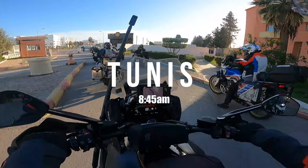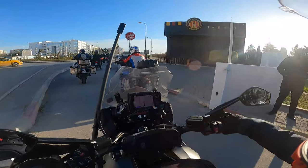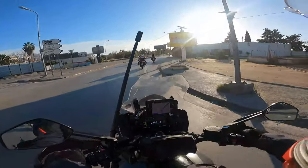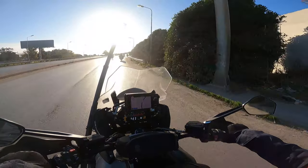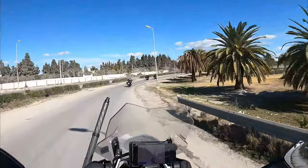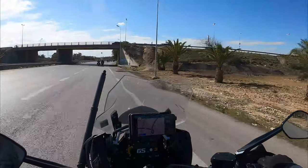Good morning, beautiful people. So here we are on our way out of Tunis, and we'll be heading towards Hammamet this morning. It's a nice day, fairly cold, but it's spring. One thing that we notice is that there's a high level of security here in Tunisia. Everywhere we stop, there's police.